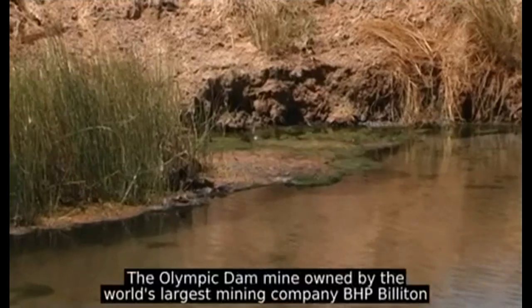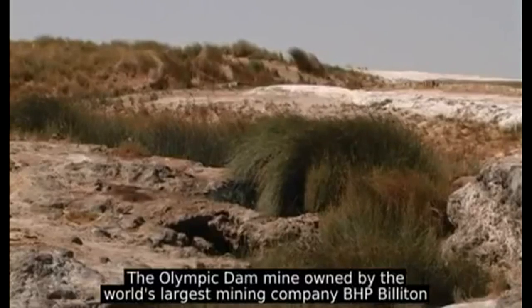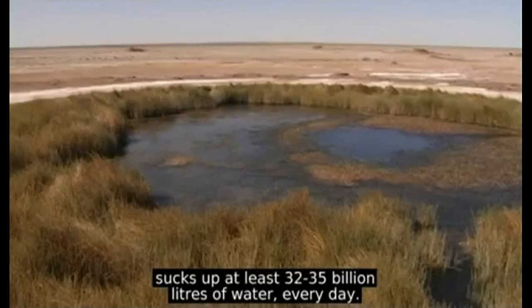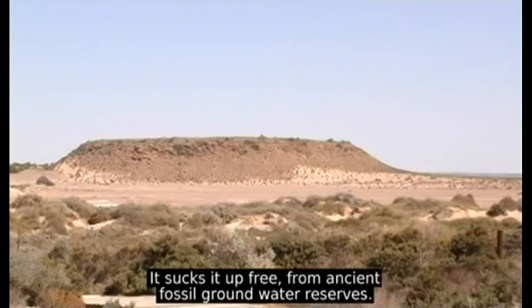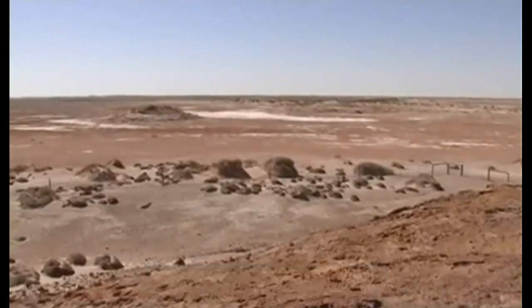The Olympic Dam mine, owned by the world's largest mining company, BHP Billiton, every day sucks up at least 35 million litres of water every day. Without cost, it sucks that up free from ancient fossil groundwater reserves.